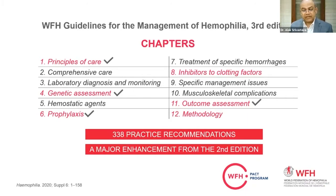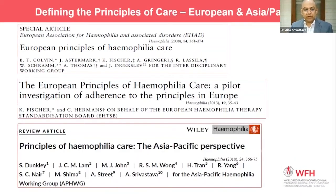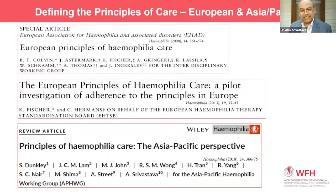Now, compared to the second edition, which had about 140 odd recommendations, you can see that this has been enhanced with more than 330 recommendations in the third edition. In the next slide, what you see is the concept of defining principles of hemophilia care. So I want to get back into history a little bit, which tells us that about 13 years ago in 2008, a group of hemophilia treaters in Europe got together, calling themselves the Interdisciplinary Working Group, and put together what they call the European Principles of Hemophilia Care. They defined what every center, every country should try to achieve. As you can imagine, this was not easy to implement almost anywhere.